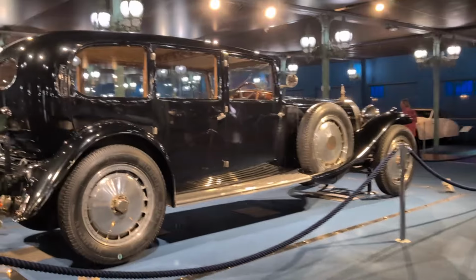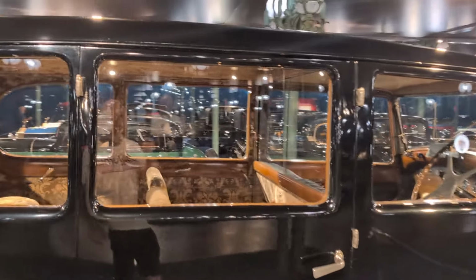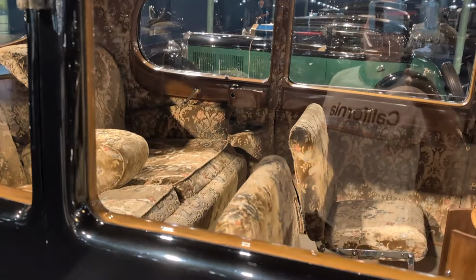Maybe it was just, was it a period where ostentatious behavior was not the done thing? Love the interior.